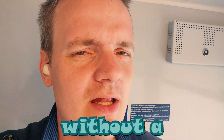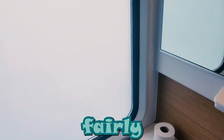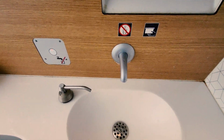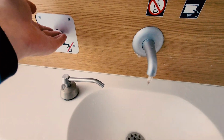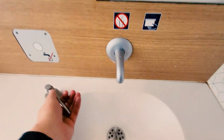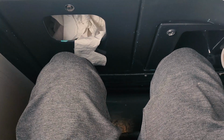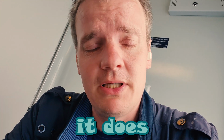Well, no trip is complete without a new review. Let's look at this borrowed train. It's fairly small. I can just stand in here, there's just enough room. Fairly basic, they can do better. If you don't have too long legs, there's simply not enough room for them. Fairly basic train, but it does the job.